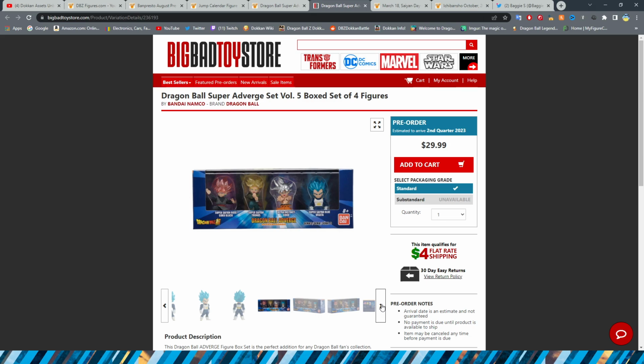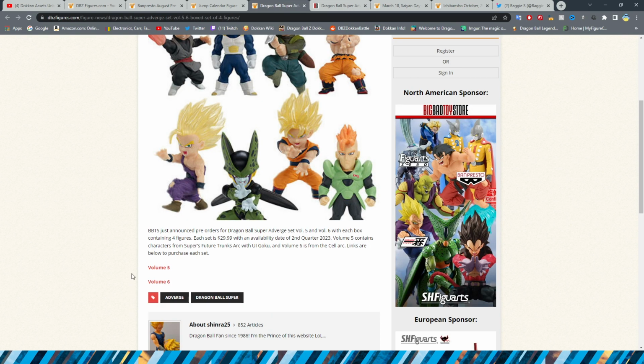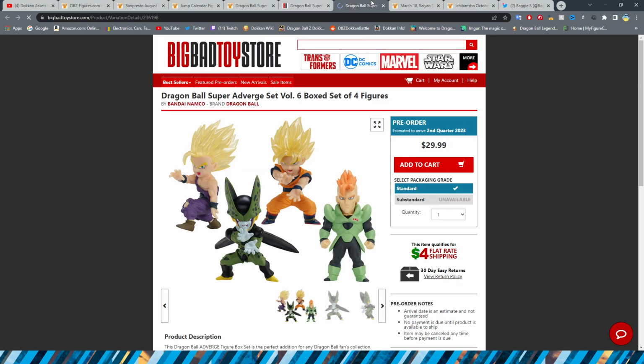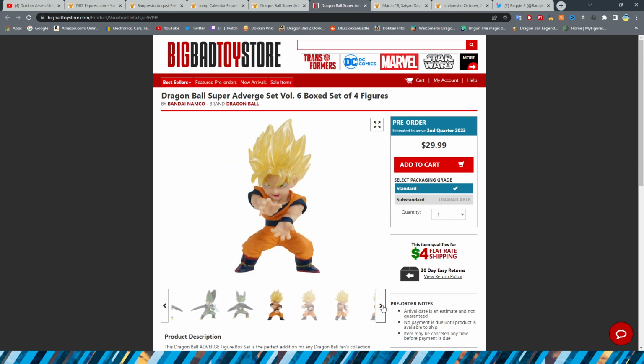I have seen them more so in individual boxes that come in a case, right? Because usually I get them from the place that I cop my V-Jump magazines, and that's how they sell them in Japan. They sell these in little cases like in the candy toy aisle. But for us in the States, we get them a lot like this, where it's these sets of 4. Yeah, that's kind of a weird mishmash of characters there, if I'm being honest with you. But if you are interested in minifigures for either of these sagas, these are definitely very, very good choices. Personally, I'm a fan of Dragon Ball Adverge.